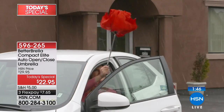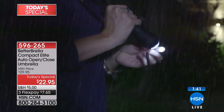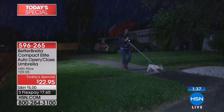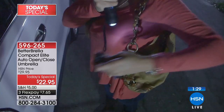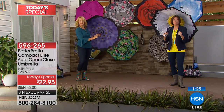This is a better way. It's more beautiful and more well-made than ever before. And Alice, we don't want to keep throwing good money away, do we? No, we don't. I mean, especially not when I can have smart and stylish for $22.95. You think about how much money we have wasted on so many badly designed umbrellas. And now you're going to get one that's wind resistant up to 38 miles an hour and better technology.